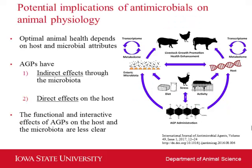There's two theories on how they work. There's direct effects and indirect effects, and this is going to be how do they influence the microbiota that's in the gut, and that's going to be an indirect effect. And then do they affect the host directly? Is there better nutrient efficiency in the gut? Is there more bypass nutrients from the gut to the actual animal that they can use for lean tissue growth? That's kind of the two main thoughts right now. Again, it's still not totally known how that happens. And then the function and interaction of these AGPs on the host and the microbiota, like I said, are a lot less clear than we'd like them to be.